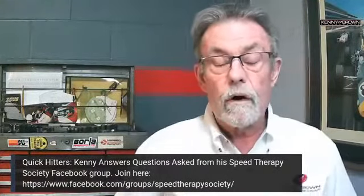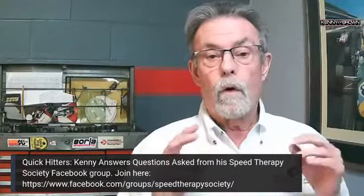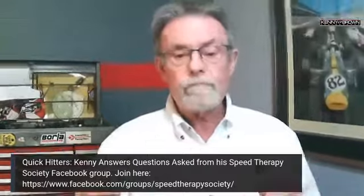So, okay, Wavetrac. Wavetrac is also a torque sensing differential. It works exactly the same except for one small feature difference.